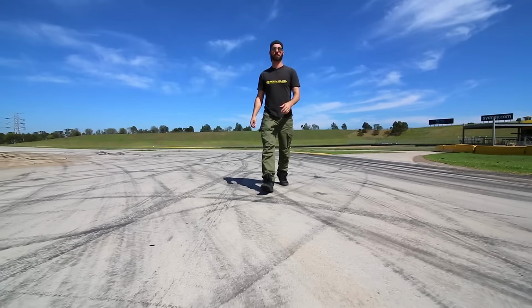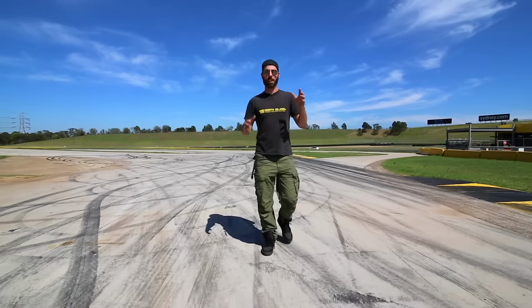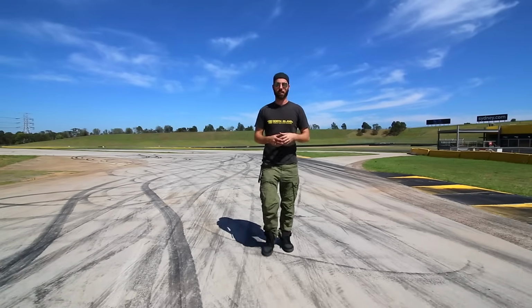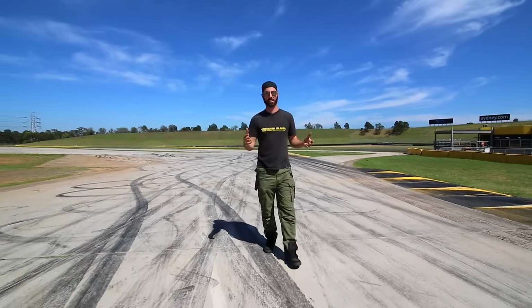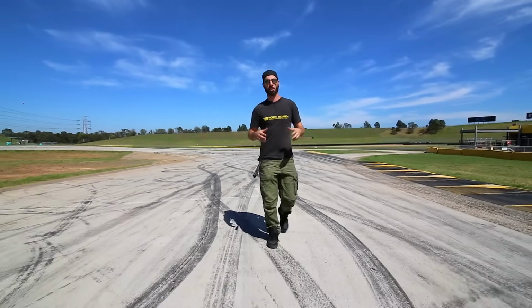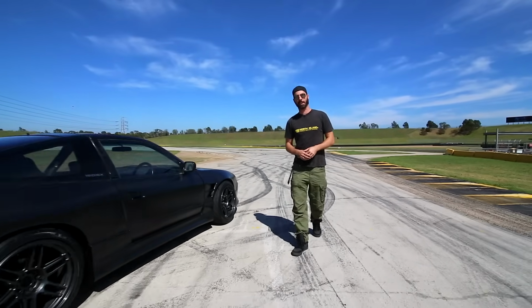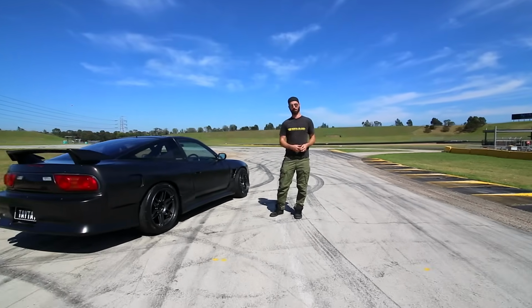So modifying cars is not always as easy as it seems, and the journey of modifying a car can take a lot longer than one would expect. And that has been the story with my 180SX. Now, while everybody has been saying the car is terrible, throw it in the bin, and it's the worst car ever, and you should just throw it off a cliff, I actually think it looks pretty freaking awesome.